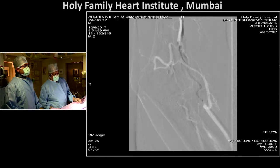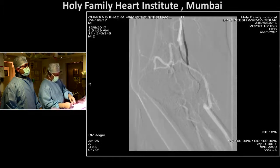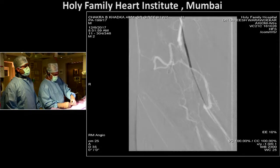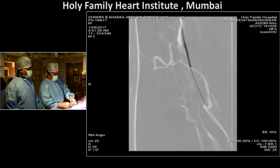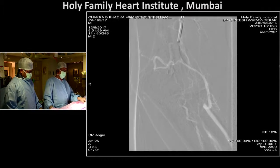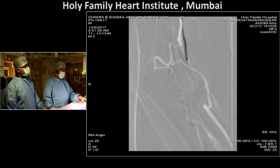Girish, couple of things. What were the pre-procedure medications that you've got him on? Did you start him on antiplatelets? I had a little doubt, but he was on antiplatelets even before he came to me, but he was only on aspirin, so I've added clopidogrel. And I had this doubt, so I had seen this patient about 2-3 days ago. So I had put him on LMWH.